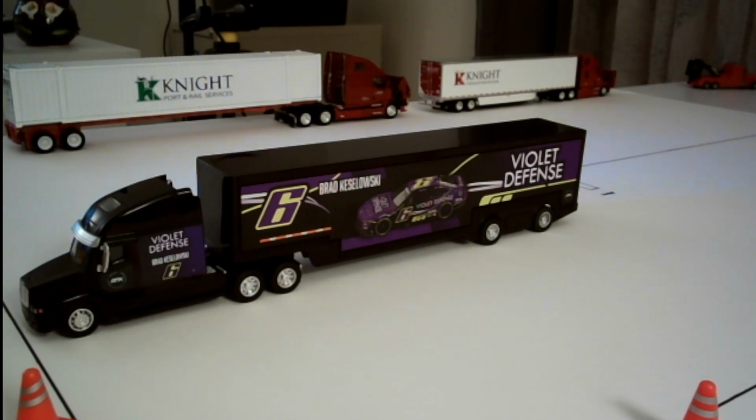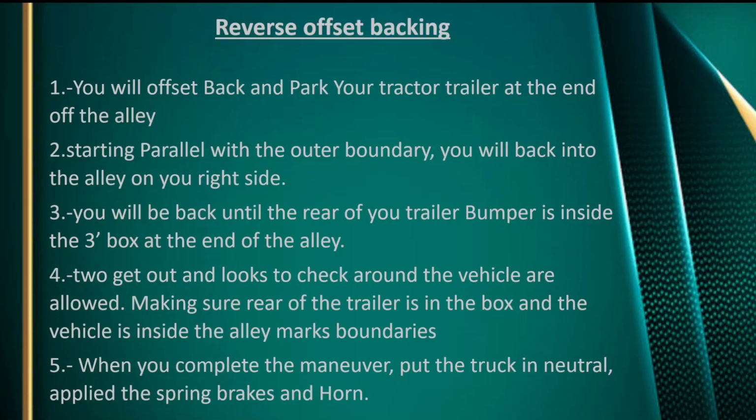So once you're straight, you have to start going back. That is going to be the offset reverse. Your last skill that you guys are going to perform is going to be reverse offset backing. You will offset back and park your tractor and trailer at the end of the alley.